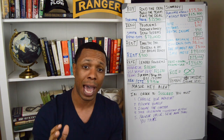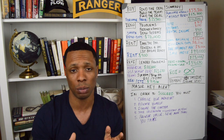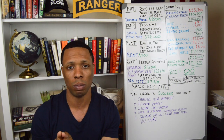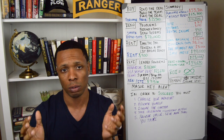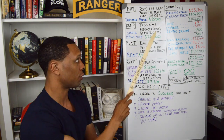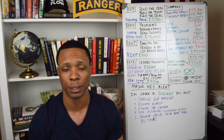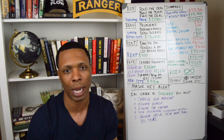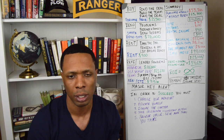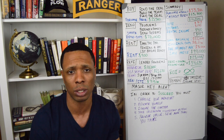That amount of savings mixed with some credit cards we had was pretty much our source of funding for this deal. I bought it cash for $25,500. It's a 3-bedroom, 2-bathroom house of about 1,300 square feet in Jacksonville, Florida. It's a nice little neighborhood.